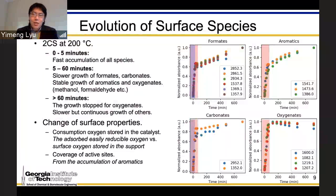We're just gonna plot the peaks that represent the same species in the same plot and analyze the evolution over time. So the starting point, or the basic case we're gonna use, will be the methane activation behavior on 2CS at 200 degrees Celsius. As shown here, we can see that there are sort of three stages going on during the activation. The first stage is the first 5 minutes, where we see fast accumulation of all species. And then between 5 to 60 minutes, we see a slower growth of formates, but a stable growth of the aromatics and the oxygenates. As you can see, the growth of these species was not disturbed.